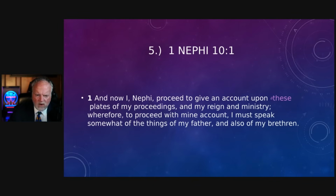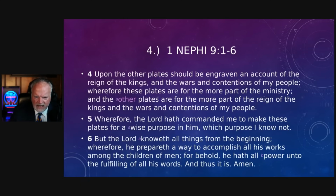Now, there are points in here where the purpose of these plates, which I'm just going to call the small plates, okay? They're both called the plates of Nephi. I'm going to call them the small plates right now. That's typically what they're called in the church. The small plates and the large plates. Because remember, the large plates we already read. The large plates were what were supposed to cover the reign and ministry of the kings. Okay? 1 Nephi 9:4. Upon the other plates, the large plates, should be engraven an account of the reign of the kings.